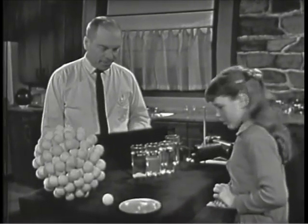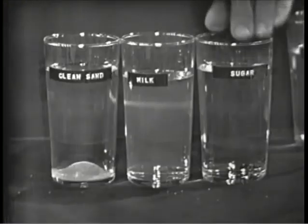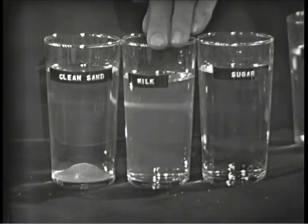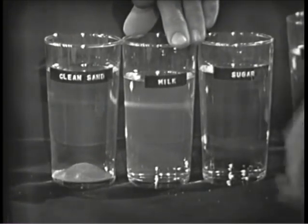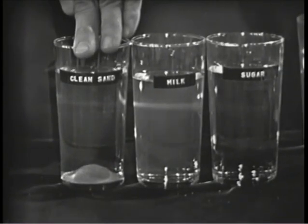Well, the sugar would be the solution. The sugar is a solution. Yes. Because you can't see it. And? Well, the milk would be the colloid. This colloid. Yes. Right. And this clean sand? That would be the coarse mixture. Okay. Because it's on the bottom.